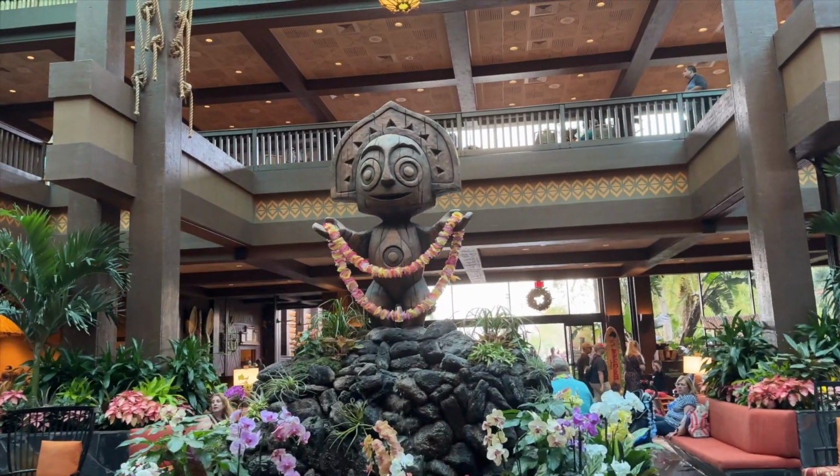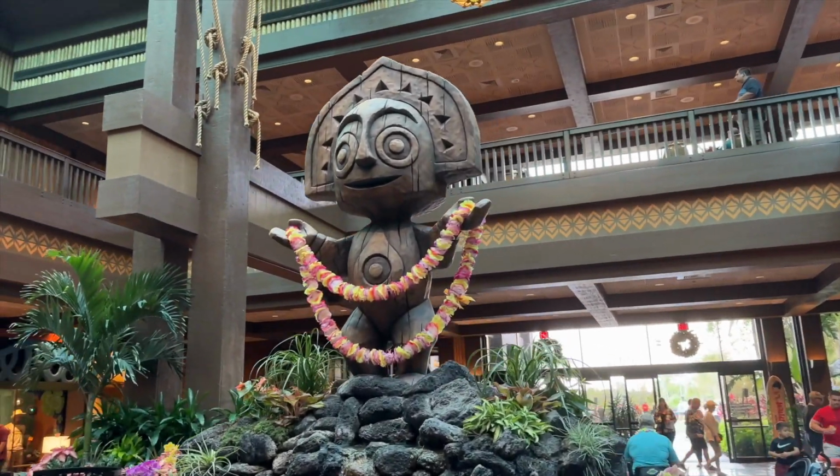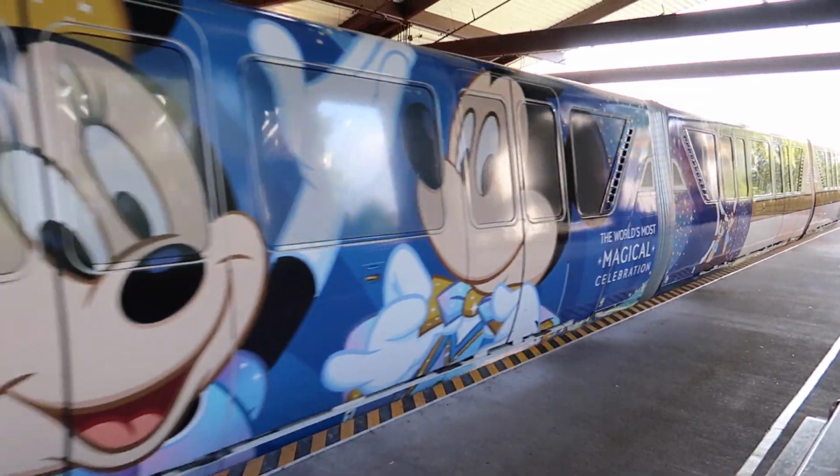Hello everybody from Disney's Polynesian Village Resort, one of my favorite places at Walt Disney World. We're gonna take a hop on the monorail tonight and check out some of Disney World's most beautiful holiday resort decorations, have some gingerbread. Who knows what's gonna happen, but all I know is we're gonna have fun, so let's get started.